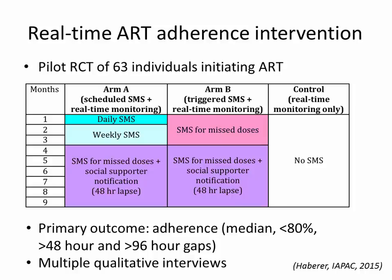And so after a month, it switched to weekly, because we were worried that people would get tired of getting daily SMS. Then in the latter 6 months of the study, SMS only went out if people didn't open up their devices, so it was triggered by what could have been a lack of adherence.